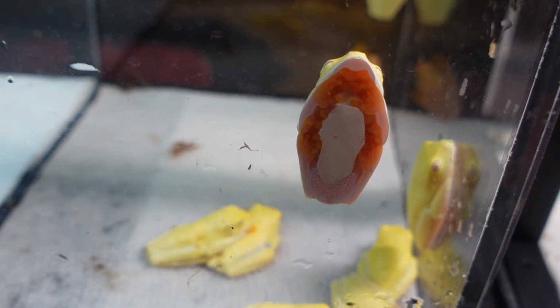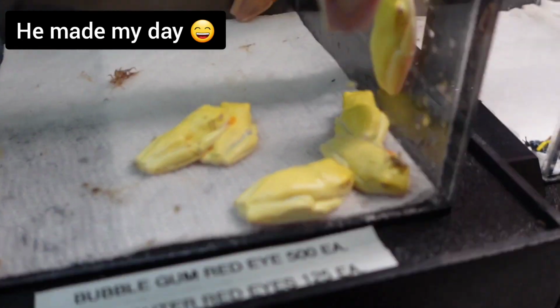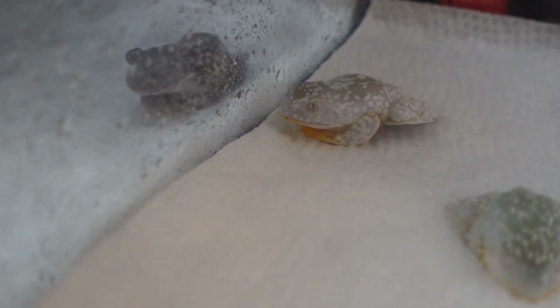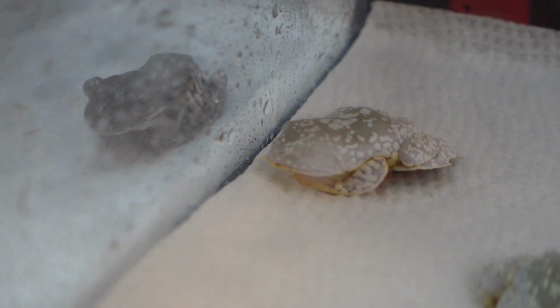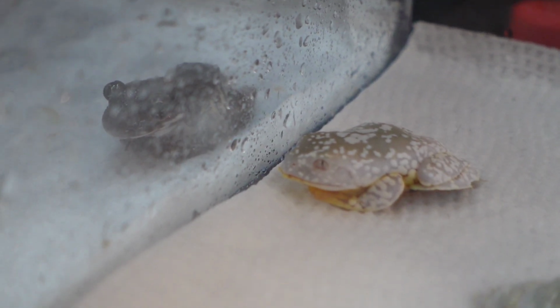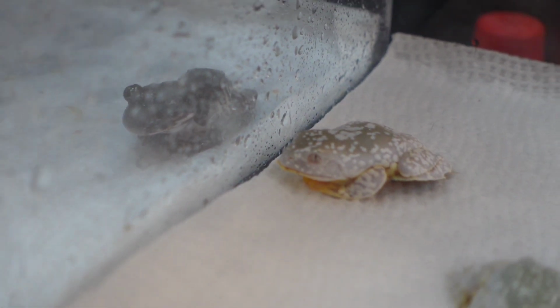Weird looking sticker. It's the first time that I see this, guys. It just looks like it lines all the way. These are freaking cool. Oh, you know what? It's extra.